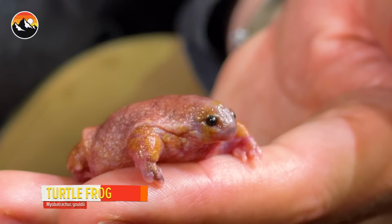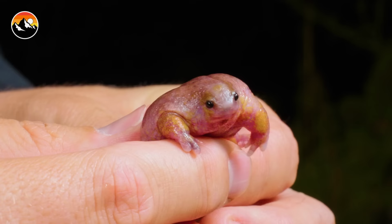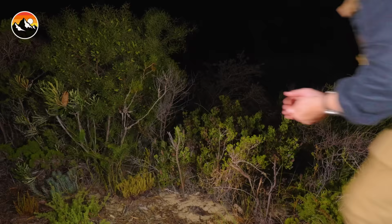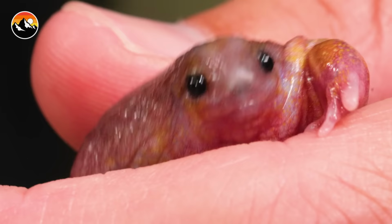We have come so far to find this species. There is the turtle frog. Yeah, baby! Woo! What are the freaking odds? Guys. Oh my gosh! I cannot believe we got one. Hello. Have you ever seen anything like that in your life?